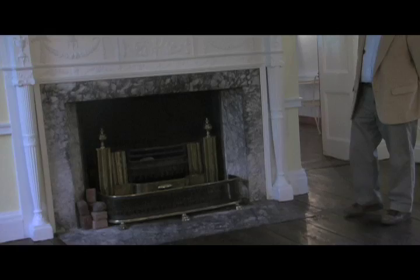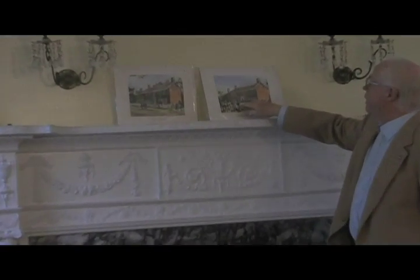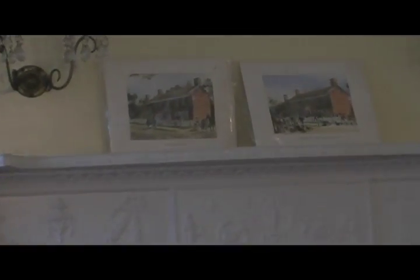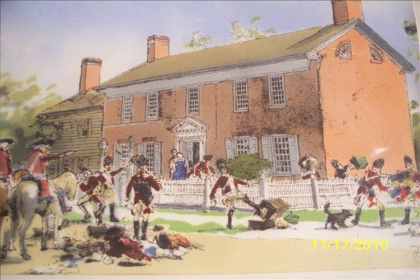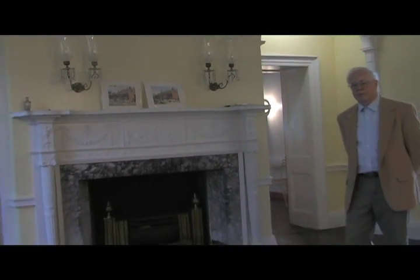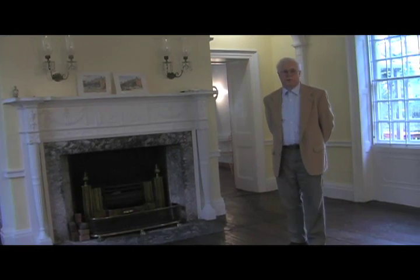On top of the mantel here are pictures of the house and also the sacking of the house. So in 1778, the house was sacked by the British and all of the contents were taken out onto East Jersey Street and burned. The British soldiers were very annoyed at having this capturing General Washington at the wedding, and actually his entire military staff attended the wedding, which we'll discuss a little bit later.